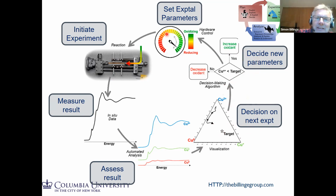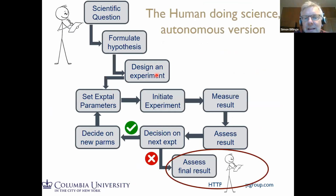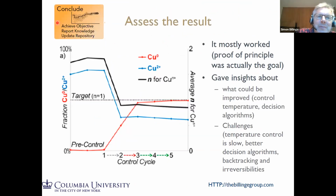So this is a kind of concrete example simply of how this loop goes, so you can get a clear idea. And then finally, you assess the result, and this is the conclude part of that loop that Benji showed. And here we had a target of the n equals 1 for copper to the n plus, and we were actually reaching it fairly closely, but not exactly. And then we drew some conclusions. So this is basically the anatomy of an autonomous experiment at the beamline, at least at the stage where we're at now.